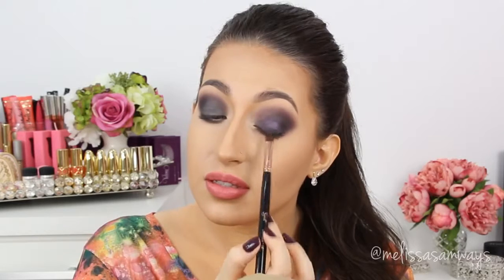So this is the reason that I'm using this black eyeshadow base. It will make this color stand out even more, as you can see here.